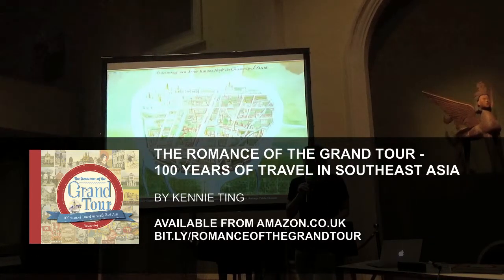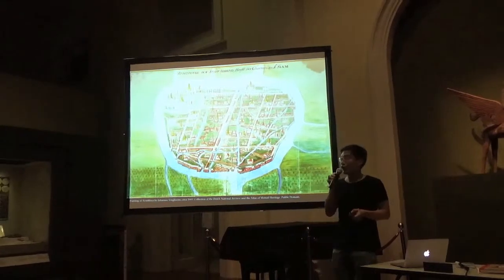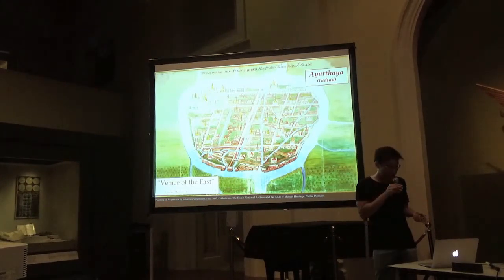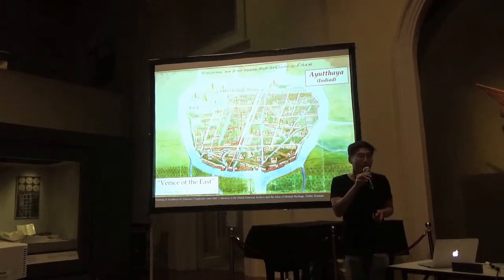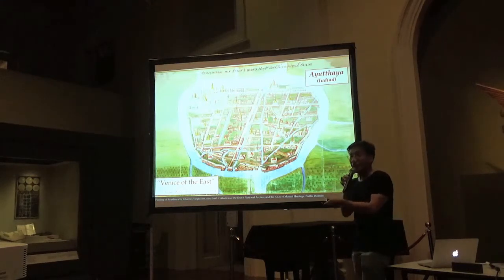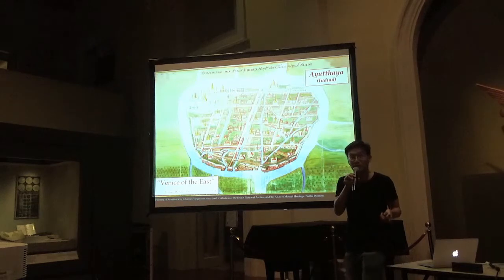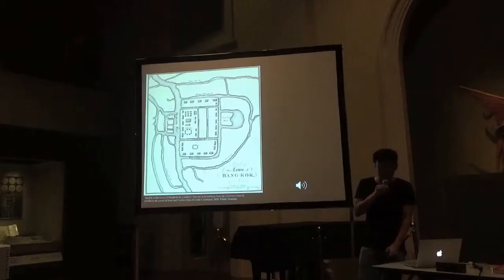Our tale today begins here, in this sort of fabulous vision of a city. Its name was Ayutthaya. It is a floating city, and it was built on an artificial island carved out from the river. The Siamese, like the Dutch, were experts at river engineering and working with water. And they carved this very intricate lattice of canals through the capital city.